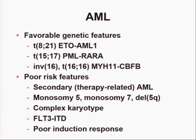There are also some genetic features in AML. I doubt these will be testable for you. That said, inversion 16 or translocation on chromosome 16 tend to be pretty common. As good ones, there's an 8;21 translocation that is good, and we'll talk about the retinoic acid receptor in a second. There are some poor risk cytogenetic features.